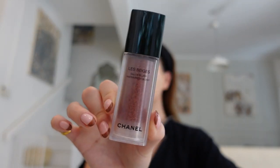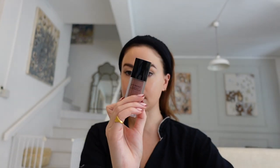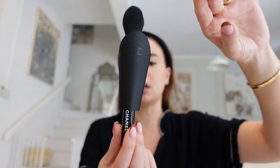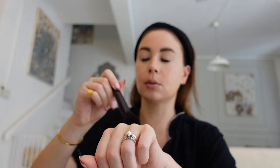It's time for my favorite blush. This is the Water Fresh Blush, and I'm going to be using Intense Coral. Once again, it's got the flecks of pigment in there and a very watery substance. Now, this is a Chanel powder brush, but I'm going to use this as a blush brush. If you can see. Ooh, this one's super pigmented.